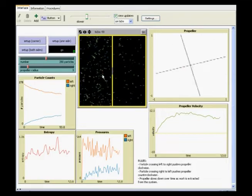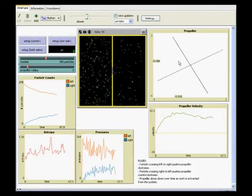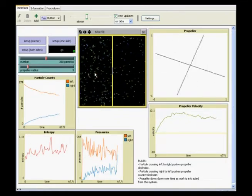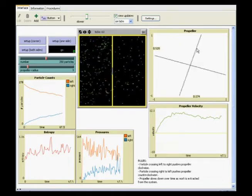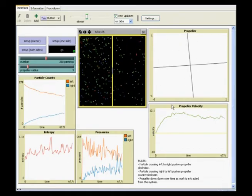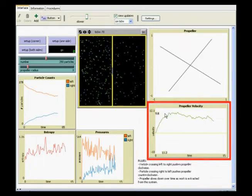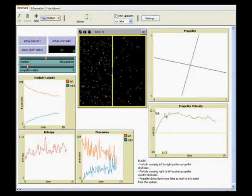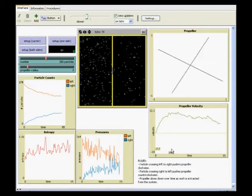When gas molecules go from left to right, they spin the propeller clockwise. When they cross from right to left, they spin the propeller counterclockwise. The spinning speed of the propeller, equivalent to work, is indicated in this graph here. Positive numbers correspond to clockwise rotation, while negative numbers mean counterclockwise spinning. Let's take a look a little bit closer.